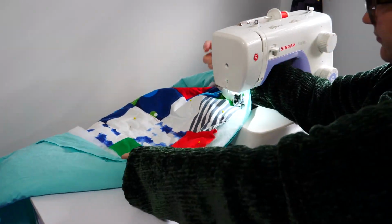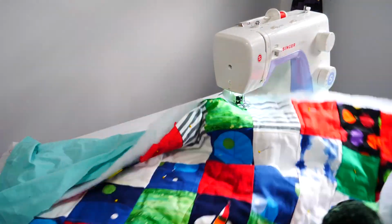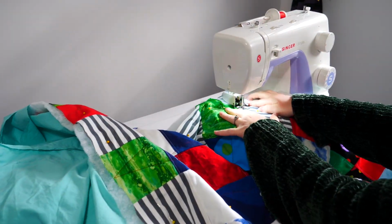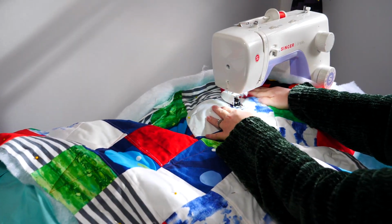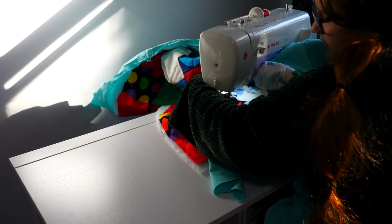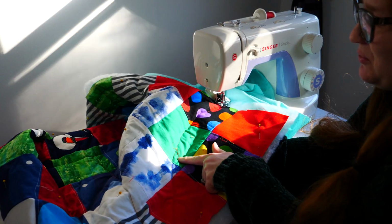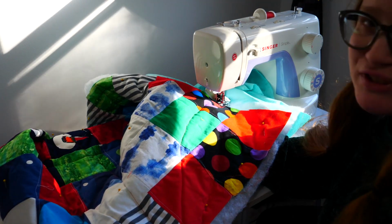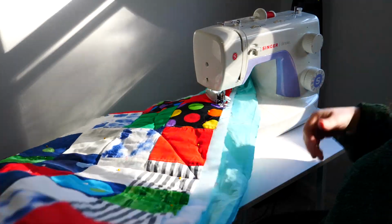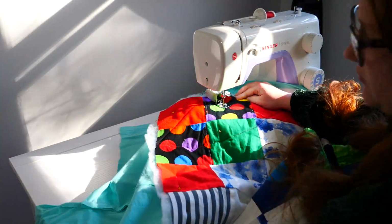I pivoted at a random angle and ran another line of straight quilting across the quilt. I think I tried to push too much quilt through the machine on that pass. That one's really crooked and curved. I kept quilting until I thought my quilt was quilted densely enough.